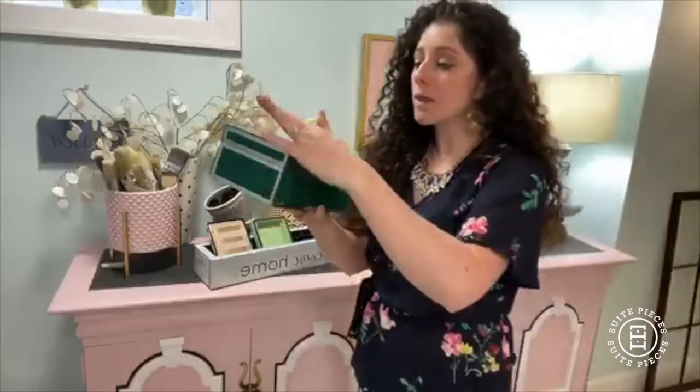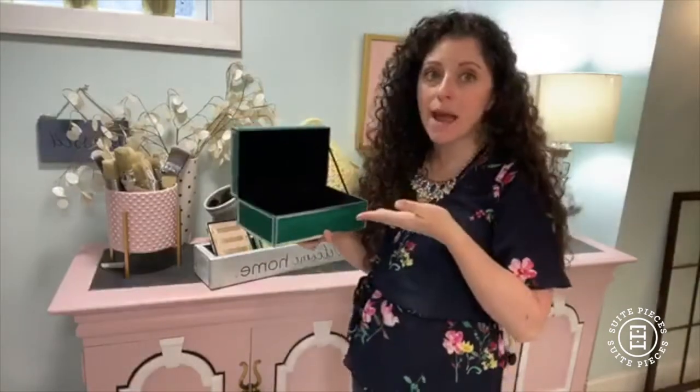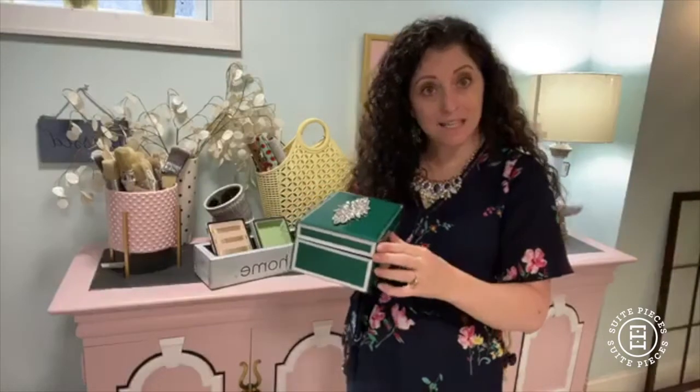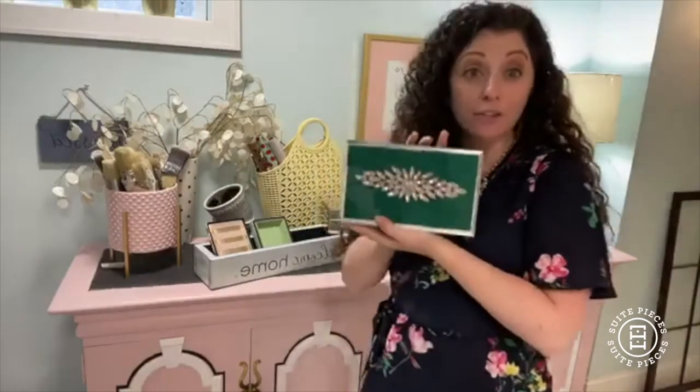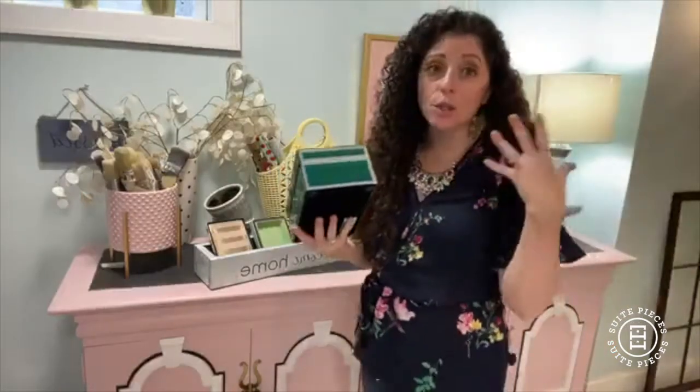So this could be a jewelry box. It could be a tea box. What if you put all your tea bags in here? How much more would you love drinking tea, something that is healthy for you, if every time you grabbed a tea bag, it came out of this box? So that's what you have to think of.